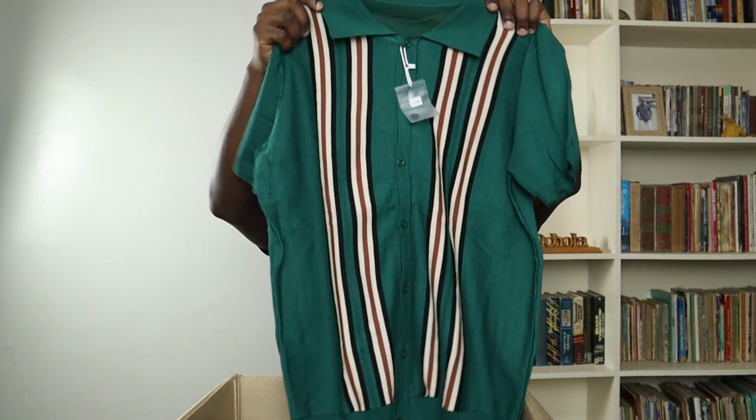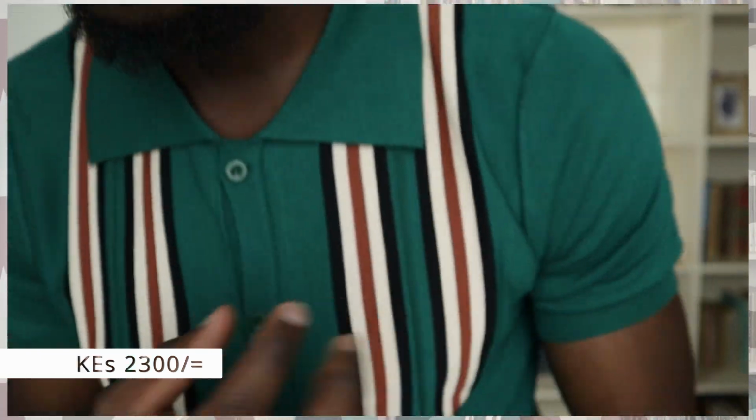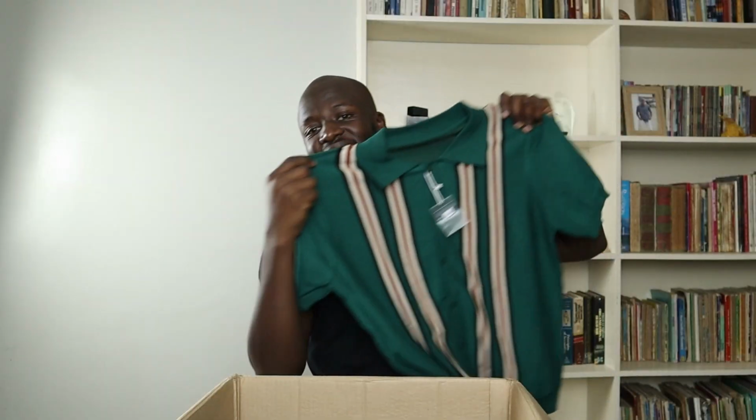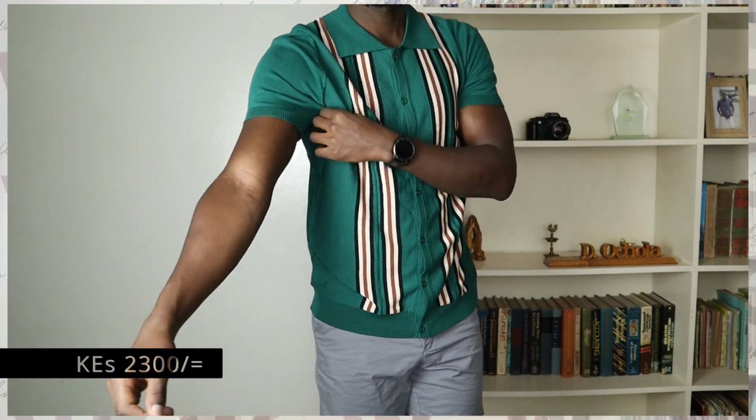This is a knitted polo. I'm sure you guys have seen this around. I've seen someone like Eli Mwenda, I think, and a few other people rocking this. I usually feel like bold colors are tricky for me to rock, but well, let's try and see where it takes us. Interesting. I'm a size large in case you guys are wondering.